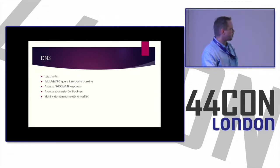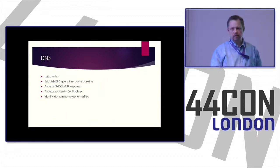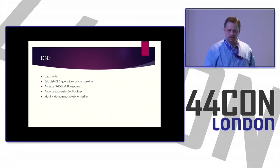So DNS. With DNS, you log your queries. And I mean all queries, both succeeded and failed. If your DNS server can't do that, there is a tool called passive DNS that you just put on a network tap or span port for the DNS server, and it records all the data for the requests. What you can do is establish a baseline, like where do people usually go? If you have a large sample set, there are only so many popular sites. You have Facebook, you have Twitter, you have your news sites, and so on. And you can look at those sites that no one, or almost no one, is going to.